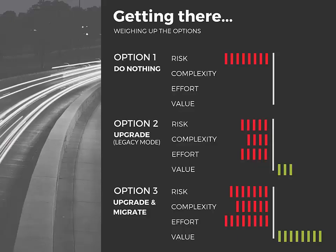So I think the first thing really to look at and to understand is that there are options around the upgrade, as there are with everything, and it's about making the right choice for your business. Every business is going to be different. Every business's situation is unique, so it's important that we focus on that rather than taking a sort of standard approach to upgrades.